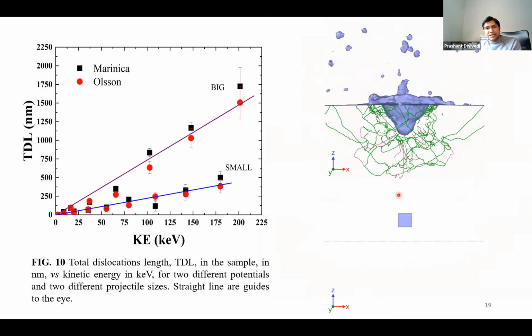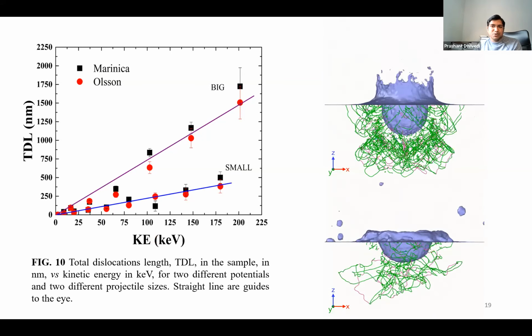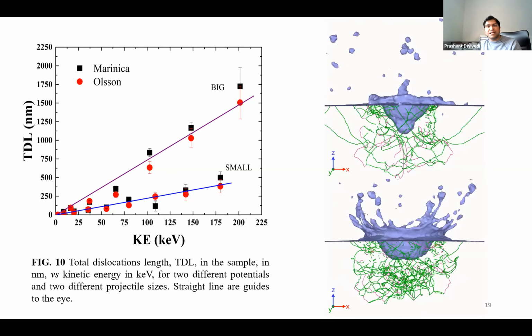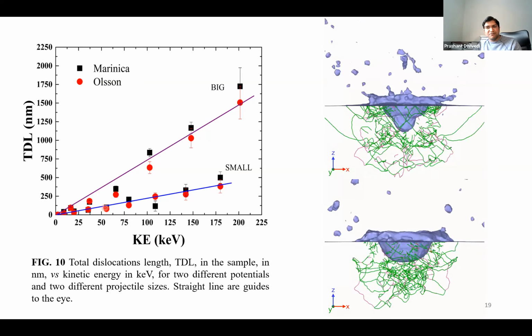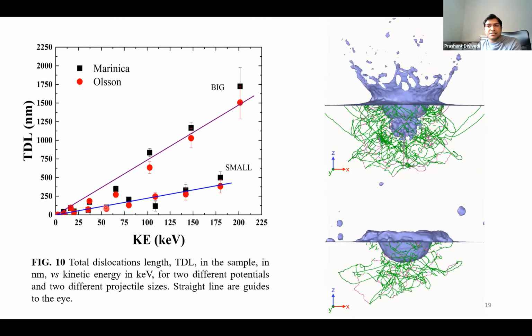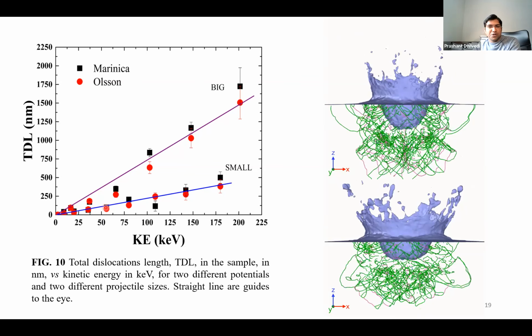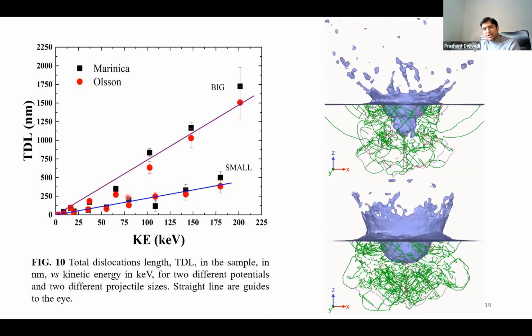And then the other part is to see this total dislocation length versus kinetic energy. As we can see from the figure, a linear relation is found between these two quantities. So it's a similar relation to what we saw earlier for the crater volume and kinetic energy. So we can make an assumption that this relation shows that at least part of the crater formation is related to the dislocation formation, and therefore the plastic deformation of it.